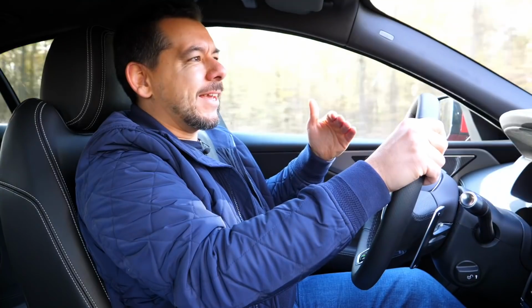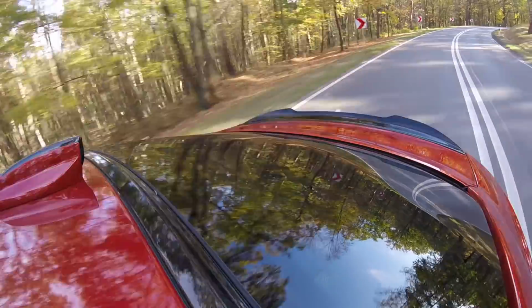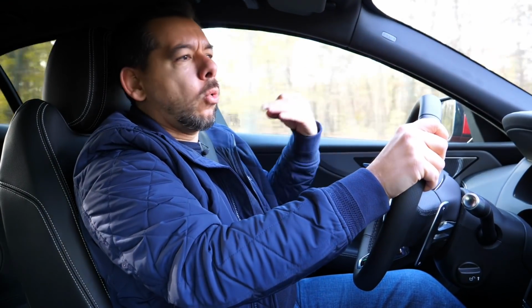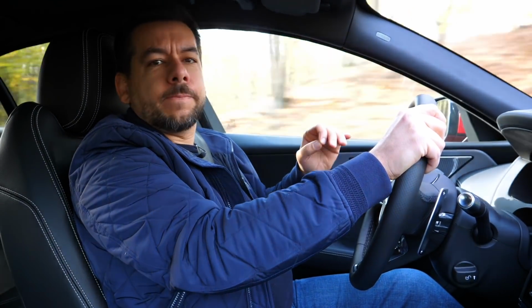Jaguar doesn't say if it changed anything in the steering. It only says it's an electrically assisted variable ratio power steering. Perhaps Jaguar reprogrammed something, because now, in my opinion, the steering is just much better, much quicker, much more responsive, regardless of the driving mode you're in. This is what the pre-facelift car was missing.